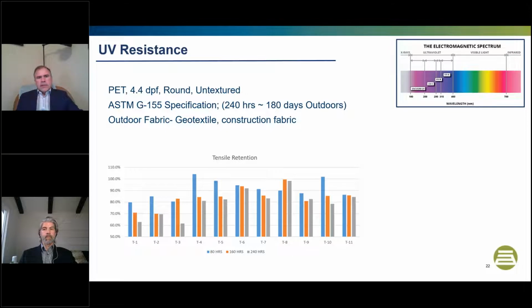We don't actually talk about PET and nonwovens a lot, but it is the second most widely used polymer behind polypropylene. For polyesters, primarily we impart weathering resistance by protecting the fiber from UV radiation. In our study here that we're going to look at over the next couple of slides, this is a polyester filament. It's a 4.4 DPF round fiber. It's untextured. We took care not to try to induce any sort of surface damage on the fiber, so we left it as flat. We utilized ASTM G155 specification, which is a pretty good approximation to outdoor weathering.